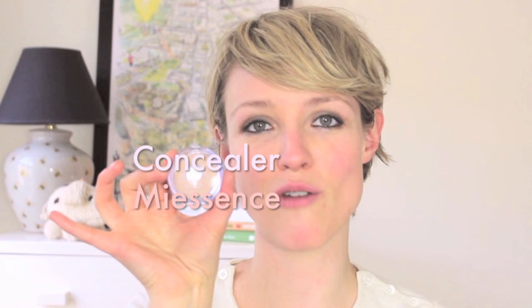Sticking with the same brand, My Essence also do a really awesome concealer. Again, using natural and organic ingredients, no titanium dioxide, and it's a slightly thicker consistency than the foundation. There it is. Probably can't see that. It sits really nicely over any spots that you might have.